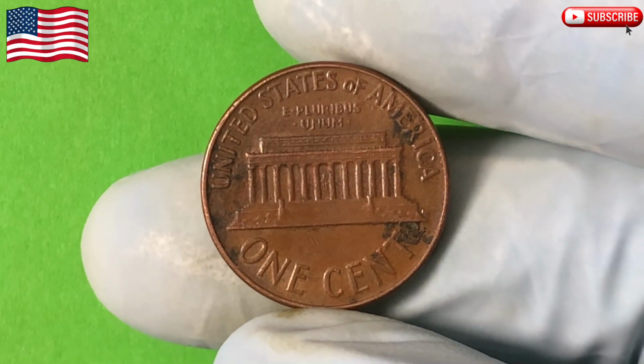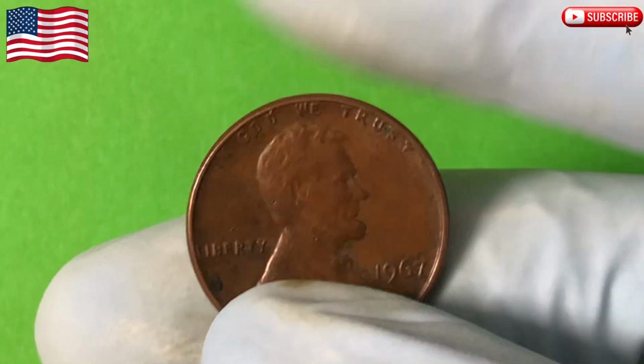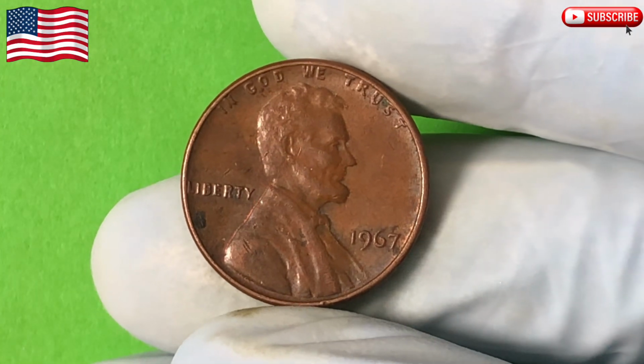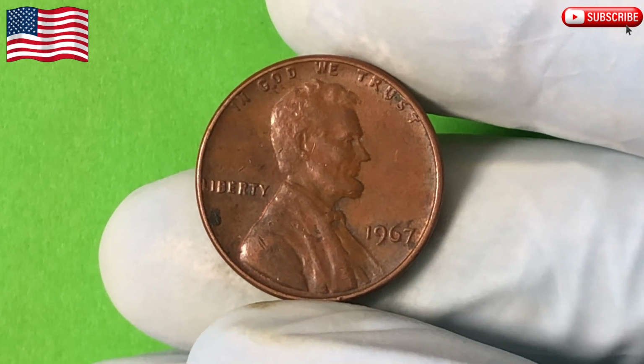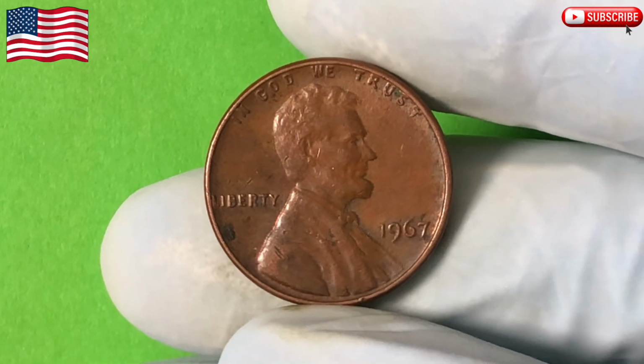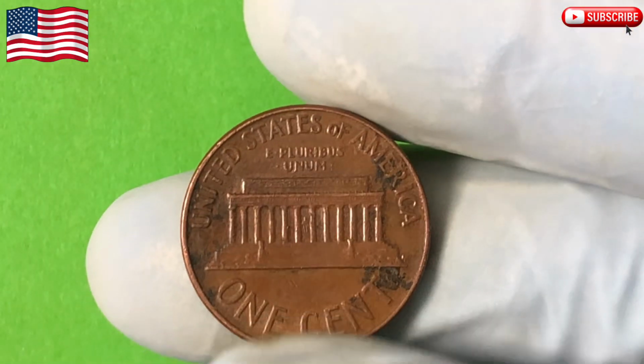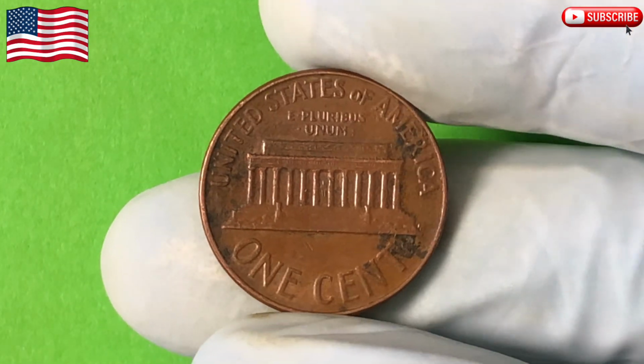At the time, the penny was made from 95% copper and 5% zinc, and this composition remained largely unchanged from the late 1800s. The 1967 penny was struck with this traditional alloy, which gives the coin a slightly reddish-brown color, a defining characteristic that many collectors appreciate.